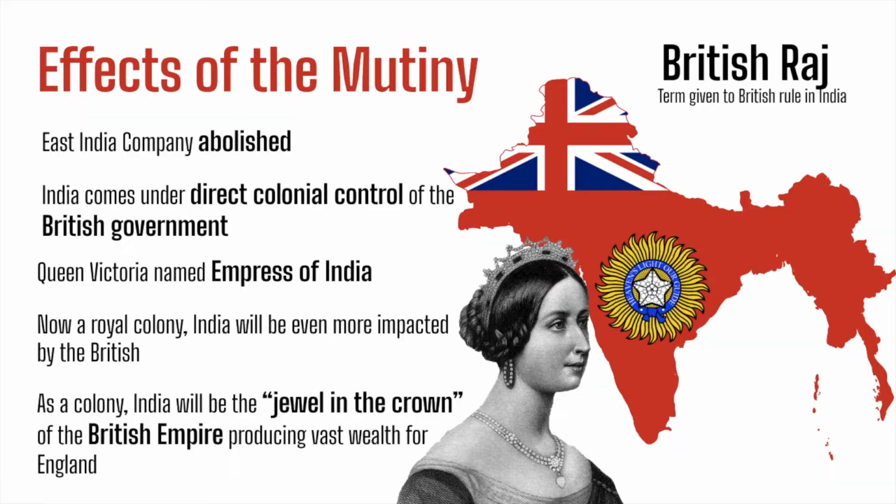And now as a royal colony, India will come under more firm control. So under the control of the East India Company, it was kind of just about business. Now that it's a royal colony, the British are going to control pretty much every aspect of society and business and culture and pretty much everything in India. And then over the years, India will come to be known as the jewel in the crown of the British Empire. India is going to produce a vast amount of wealth for England, especially in cotton, but also in many other things. India is a very large area with a lot of people, so they are going to produce vast wealth for the British. And this period of time where the British are in control of India is called the British Raj. Okay, R-A-J, Raj.